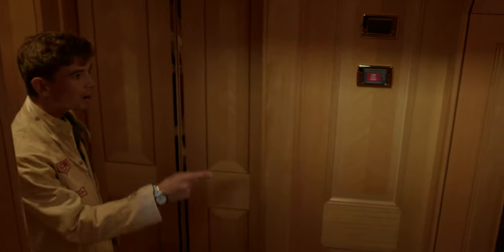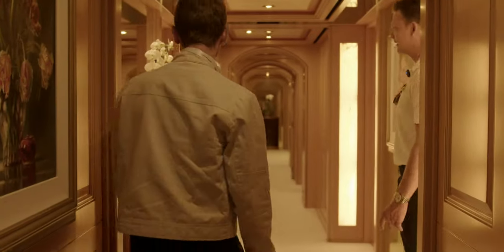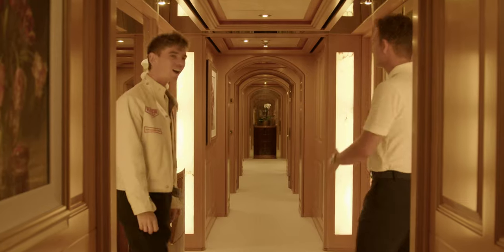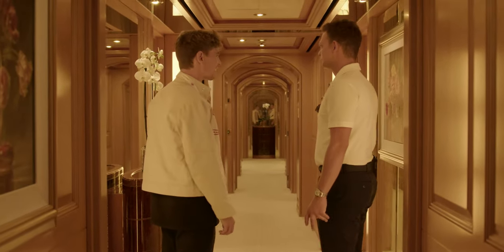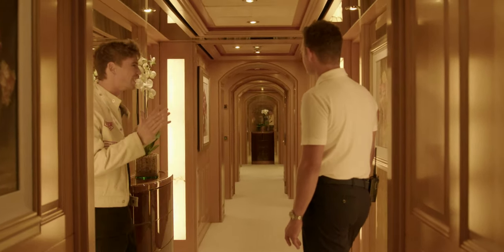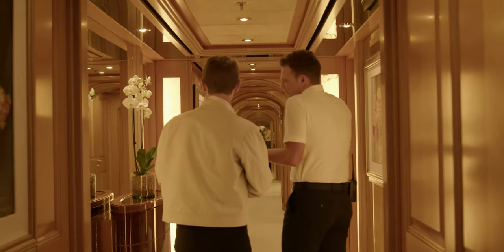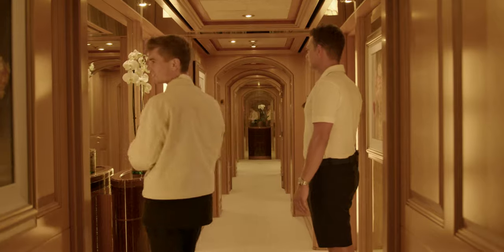Okay. And now we have here the incredible, pretty uninterrupted corridor. It's quite a rare feature on a boat of any size actually. I can't believe I'm in a boat. When you live here, this is my house. I mean, you get used to everything, but you're right, it is quite spectacular.